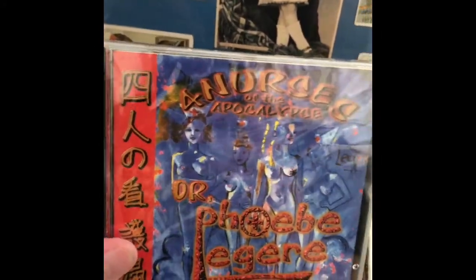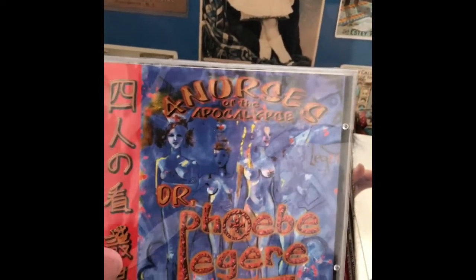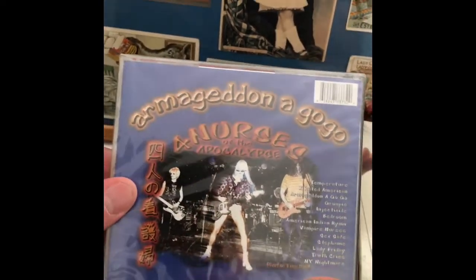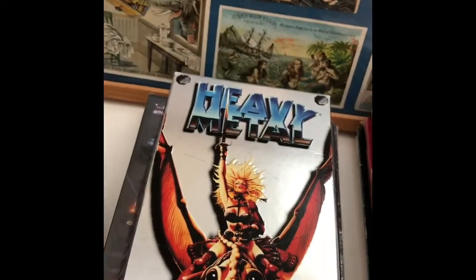Got this because it's sealed. I don't know anything really about this band, but it's called Four Horses of the Apocalypse, Dr. Phoebe Legere, Armageddon A Go-Go. So I picked that up. I'll resell that. I just have to see what the prices go for that.